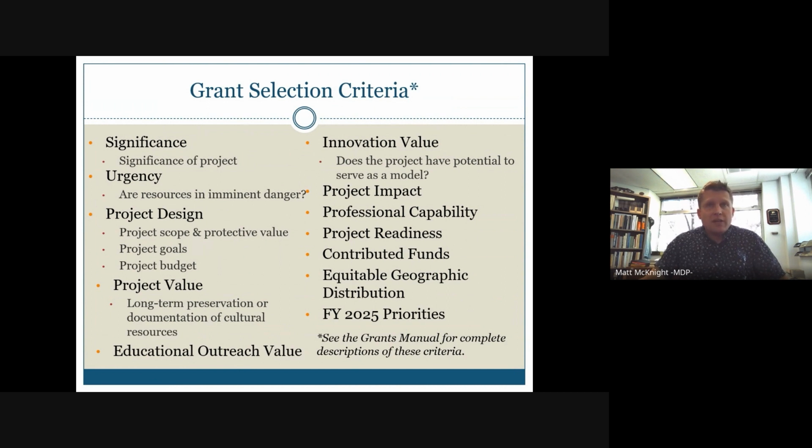So you need to explain in your application how the architectural, archaeological, or cultural resource is imminently endangered, whether that be by development pressure, erosion, neglect, age. In the case of an oral history project and you have an informant that's getting along in years, that could be illness, the age of the folks that you need to interview, or you can explain if there's a unique window of opportunity for completion of the project. So for example, if an architectural resource is having repairs made to it and there are suddenly parts of the building that are exposed that aren't normally exposed, and that would facilitate documentation, you need to explain all that in the urgency section of the application.